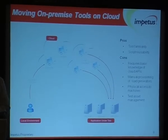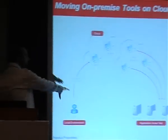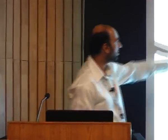Now it has a few advantages and disadvantages. One of the prominent advantages is tool familiarity. There is no need to learn any new tool. This tool could be JMeter, Grinder, LoadRunner, which we have been using for a long time. So nothing changes. Just install the tool and use it. The other thing is script reusability. Suppose you had used that tool and already had scripts, so there is no need to record new scripts. So you save time on that. You just port them and start using it.